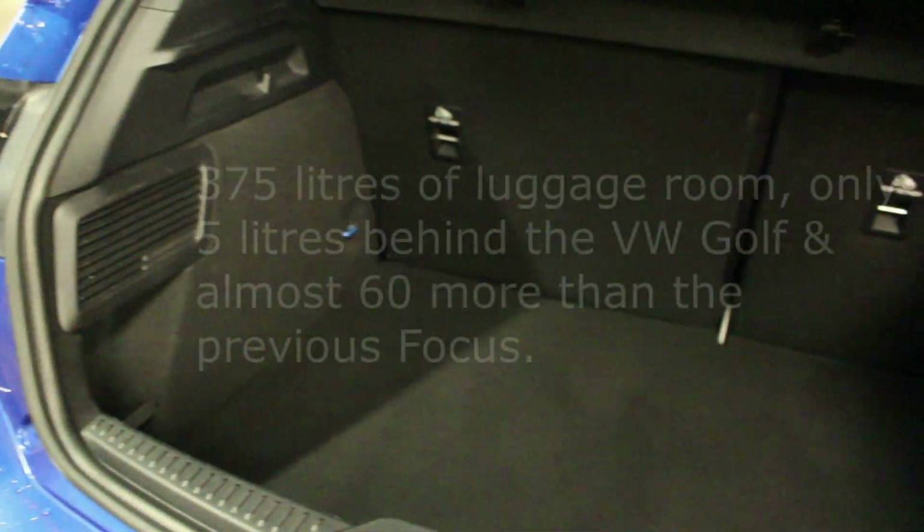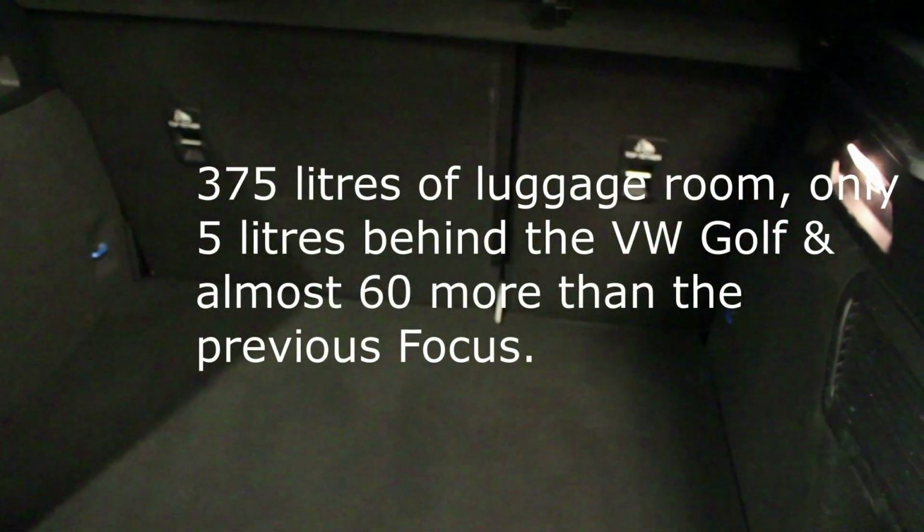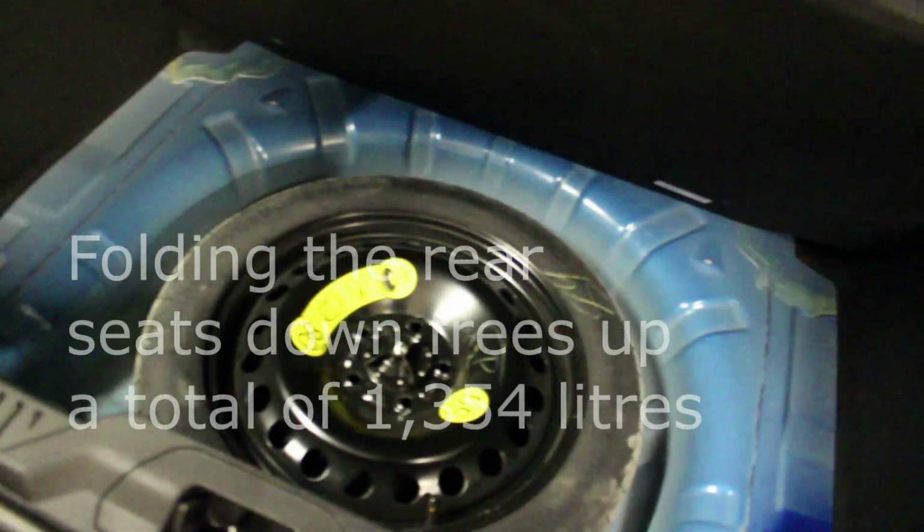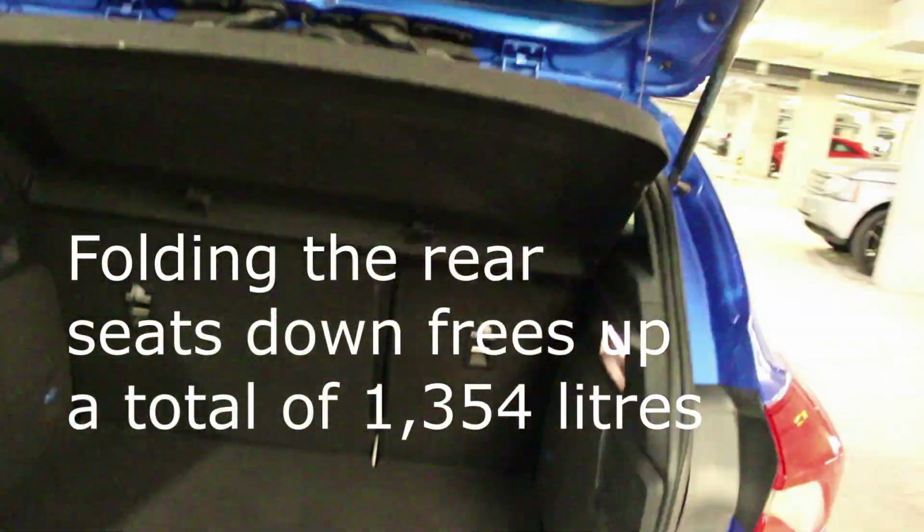Boot space is generous, it's very wide and deep. You can lift that load cover up and that exposes the spare tyre. You can easily fit, imagine, your pram and your weekly shop in there.